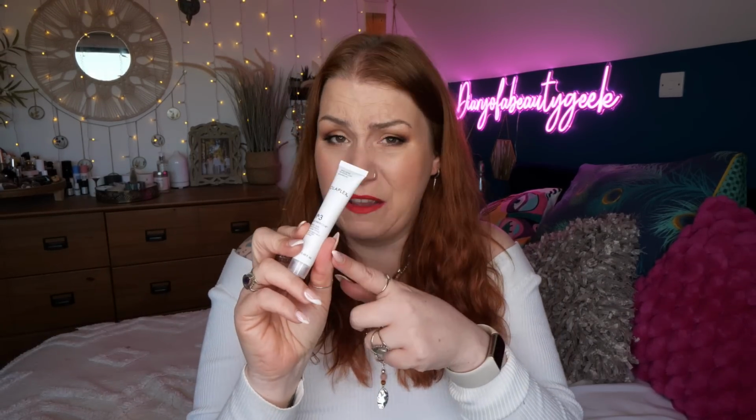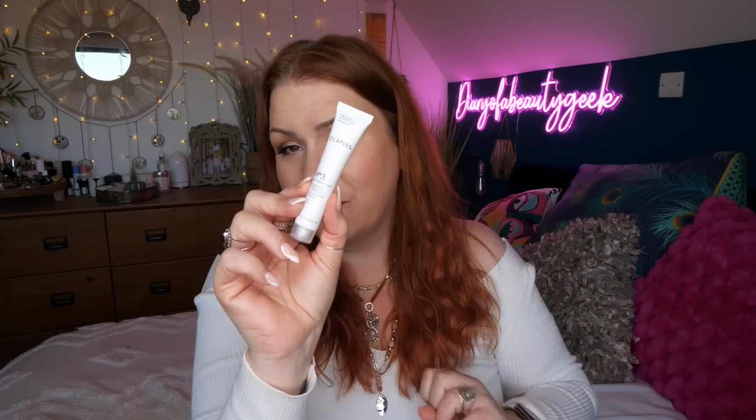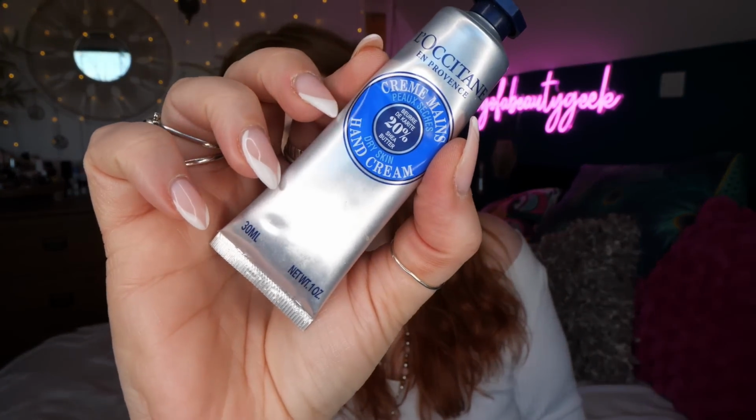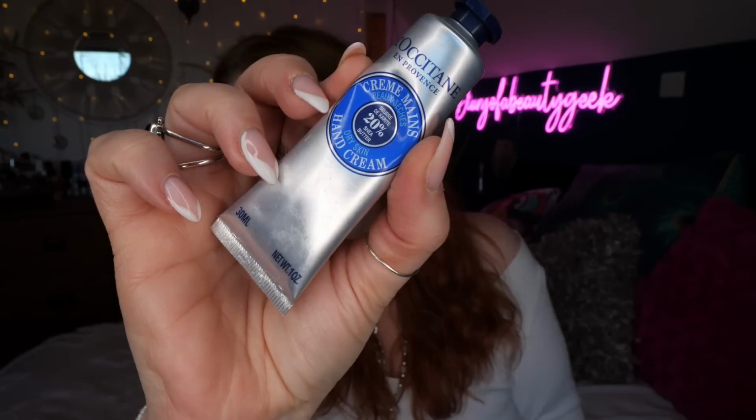I think this is my favourite product from all of the Olaplex range. So yes, we've got number 3 pre-shampoo treatment there. And then lastly, we have got L'Occitane. This is a hand cream, a dry skin hand cream with 20% shea butter, and there's 30 mils. Again, a beauty box favourite. A really gorgeous hand cream, really, really nice.